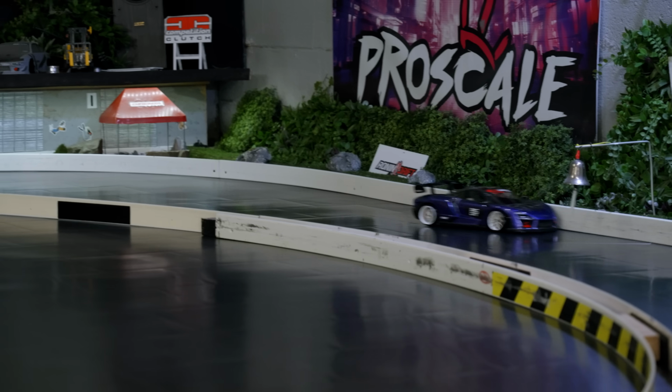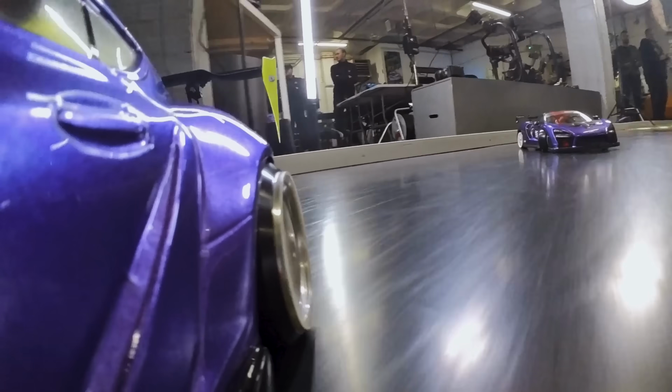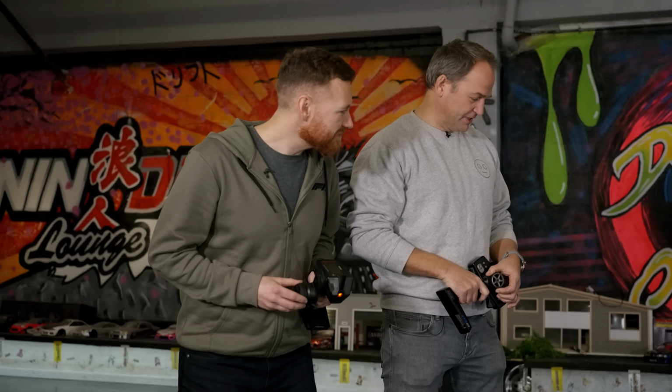Oh, come on! Go crash, go again. I rang it, admittedly in the wrong direction. I can't even hit it when I'm driving straight. You got it, Jordan.